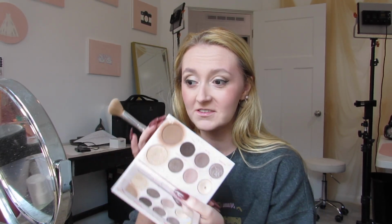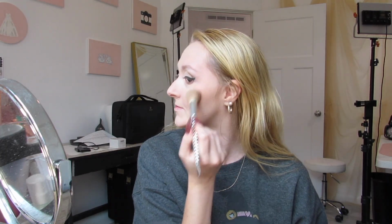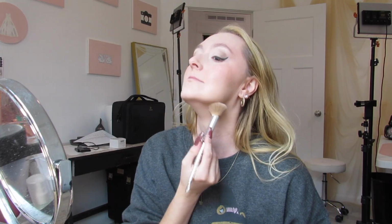Do not judge me. This palette is old as dirt. But I have yet to get a decent contour palette. So I've been using my pretty basic palette from Tarte for the longest time, and you can see she's a little rough. But I'll go in with their little contour shade and just go over where I contoured earlier under my foundation. I'll do a little extra too.